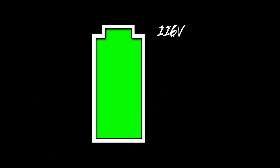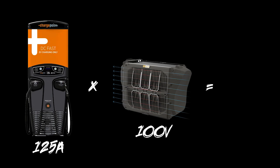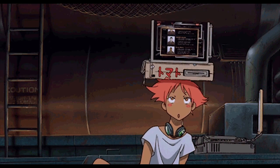But the battery is only at 116 volts when it's full. When it's totally dead, it might be around 100 volts. So multiply 125 amps by 100 volts at 0%, and you could only charge at 12.5 kilowatts. So even charging a Zero at a DC station, it would still take an hour. But there is a way.